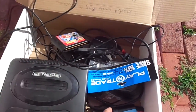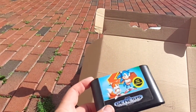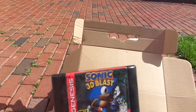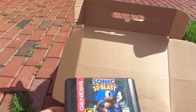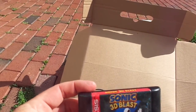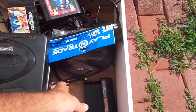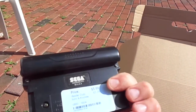Sonic Spinball, you know. It's funny how Sega Genesis Sonic games, like Sonic 2, are not valuable. They just made a lot, and nobody's collecting Sega the way they're collecting Nintendo. I'm not saying nobody's collecting Sega Genesis. They want them in boxes. Prices on that have jumped. 3D Blast. But otherwise, not for resale. Another, the original Sonic. And then this is probably the most valuable out of everything that I did get.